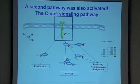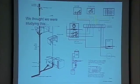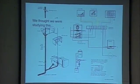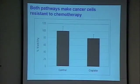So what this was like, for example, was it's as though what we had set out to do was to look at the EGF receptor. We thought we were studying the plumbing system. But because we did this systems biology approach, we found out the real problem wasn't necessarily just the plumbing. It was something about the plumbing and the heating system together that was the problem with these tumors.